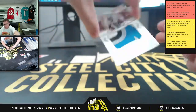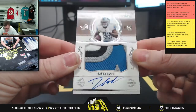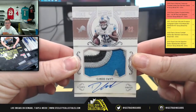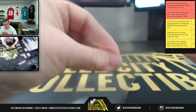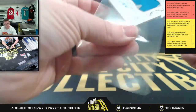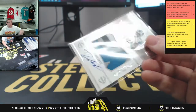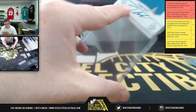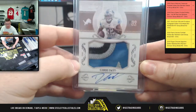And then last, you have a nice patch here for DeAndre Swift, and it's going to be 90 of 99. Another one for zero. No, no Jalen Hurts in this one. We did get Jalen Reagor, though, but no Jalen Hurts.